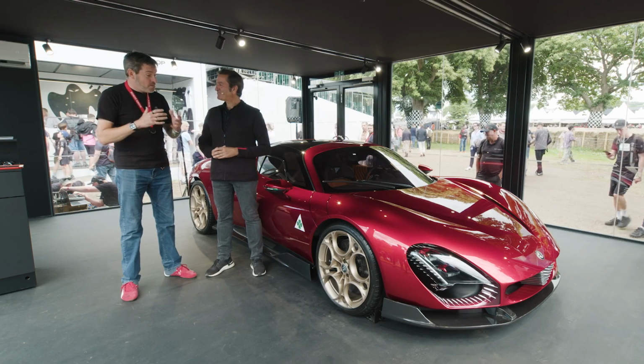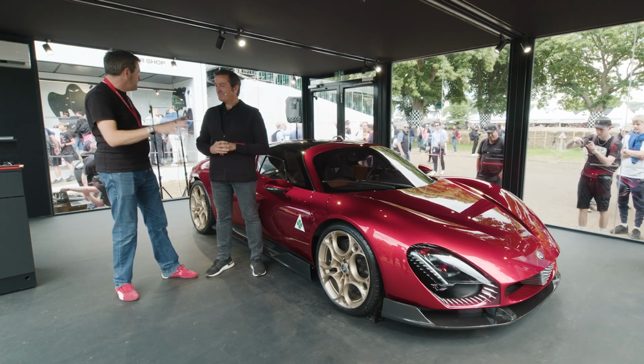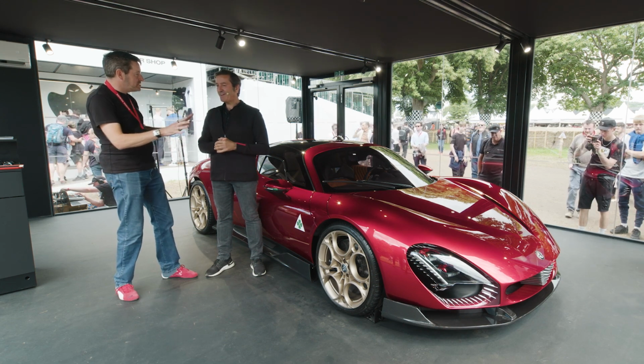So where should we start? Do you want to just give us a bit of a background? Where did the inspiration for this car come from? And then we'll walk round and look at some of the detail.